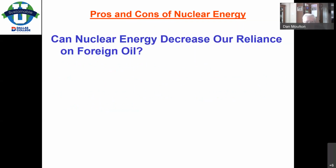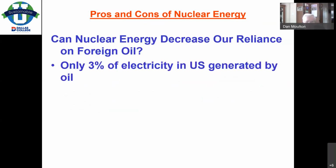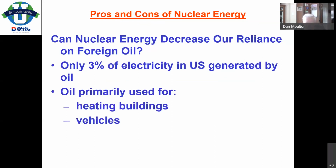Can nuclear energy decrease our reliance on foreign oil? Well, not really, but that's because we don't use oil to generate electricity in the United States. Only 3% of our electricity comes from oil. Oil is used mostly for heating buildings and running vehicles of various sorts.